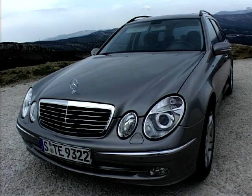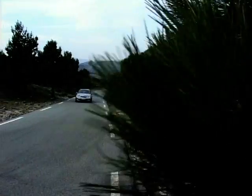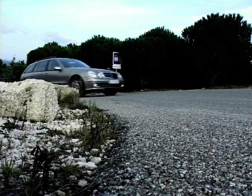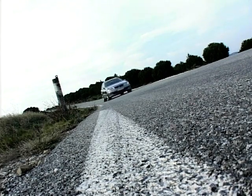There's a wide range of engines to choose from too, with 5 petrol engines ranging from a supercharged 1.8 litre to a fire-breathing 5.5 V8 on the AMG. Or you could choose one of the 3 turbo diesel engines. There's a 2.1, 2.7 and 3.2. Well, at least they've got all bases covered there then.